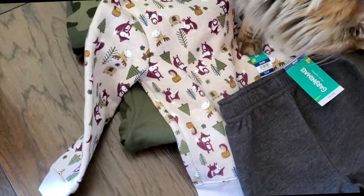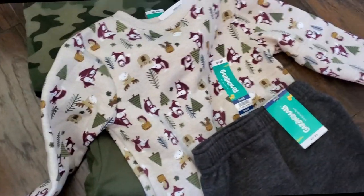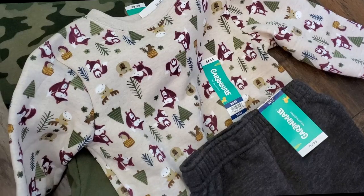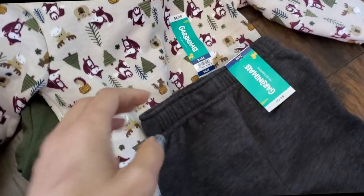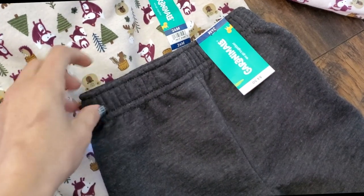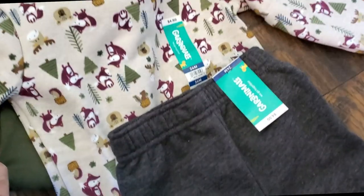And I got a couple of cute presents for my nephews for Christmas. This is crazy. I can't believe it's so close to Christmas. This is just honestly like, wow. So I'm like, I need to get my life together and start getting some stuff. So I got my little nephew, Bryce. He is 1 year old, but he wears 24 months because he's a chunky monkey.